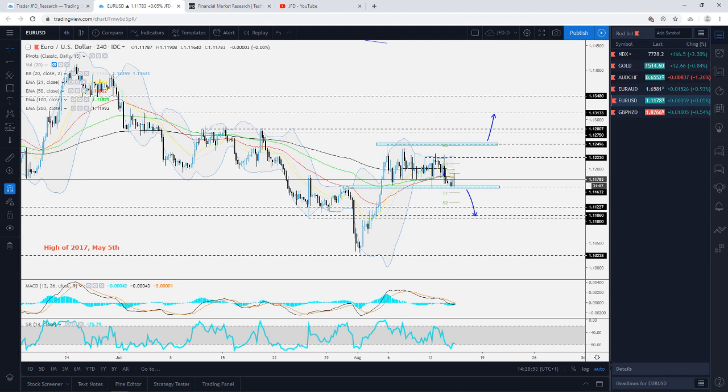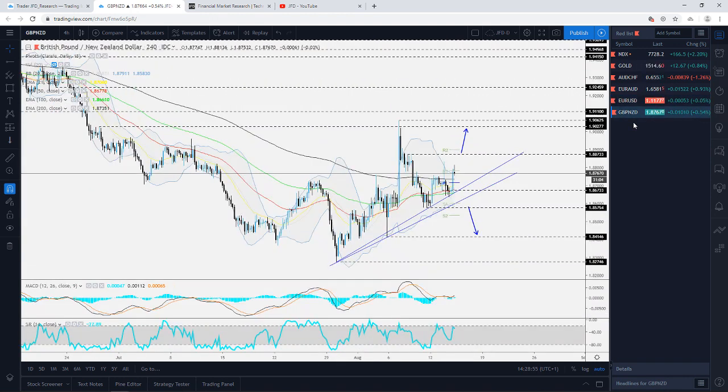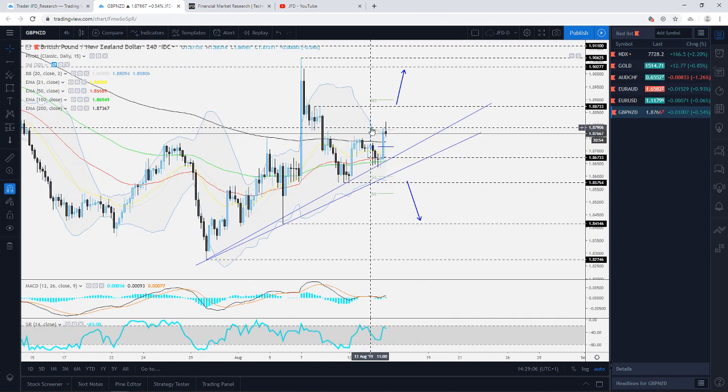And the last pair I want to quickly touch on is GBPNZD. I talked about this one yesterday in my Traders Tea Time as well. We were trading around here still, and I was talking about a continuation to the upside, but then the whole tariff news came out, and this pair started quickly selling off and dropped lower.